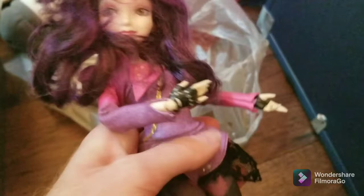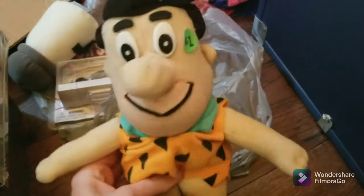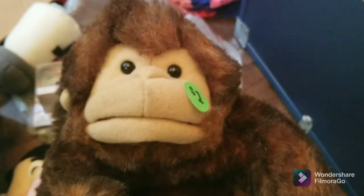This little gal is Mal, I think, from Descendants. The movie Descendants. Or they have 3 movies now about Descendants, but I paid 25 cents for her. And then I paid $1 each for these stuffed animals / plush. Fred Flintstone, paid $1 for him. Don't think it had any tags or anything, but I think that was worth the investment of $1. This little guy is a monkey from Folkmanis. Anytime I can find Folkmanis puppets, I will pick them up, especially if they're $1.